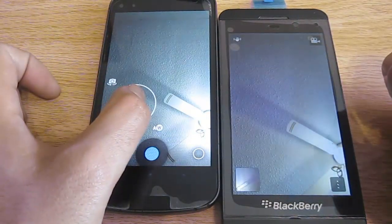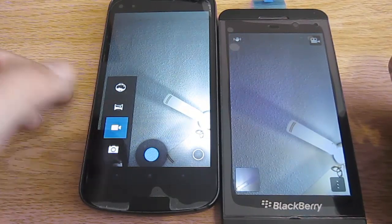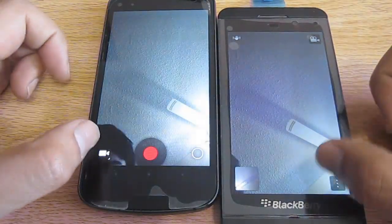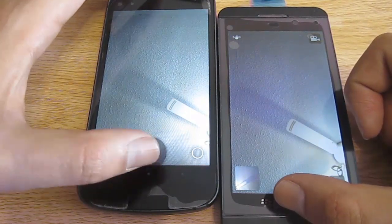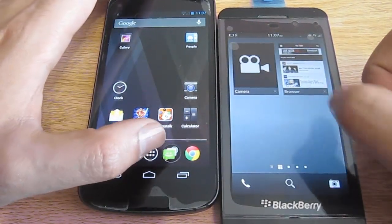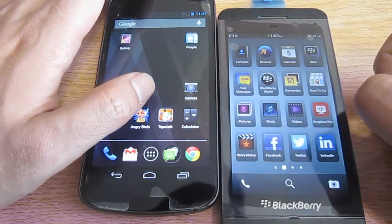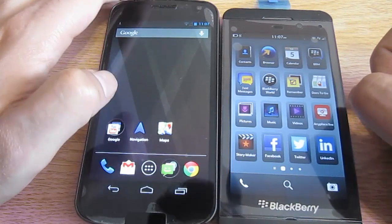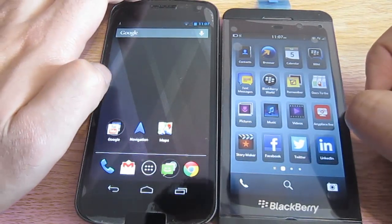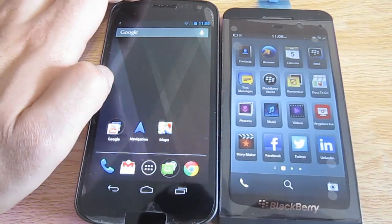So right after this, I'm going to show you direct video footage between both phones, as well as picture footage. So let me know in the comments below which camera you think is better. The Z10 should have a better camera in theory, but it doesn't always work out. So stay tuned, guys.